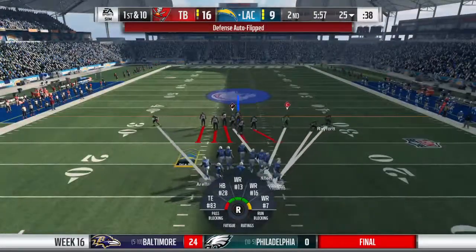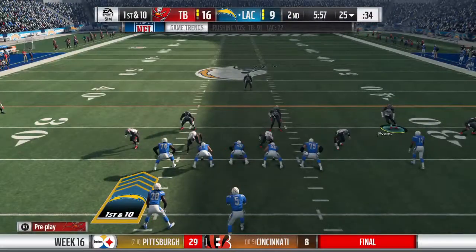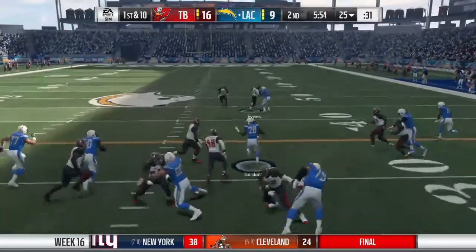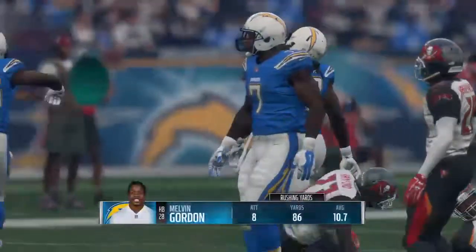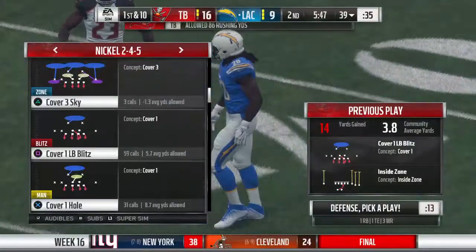Some of these runs now may pop bigger later in the game because of the effects of running it. Sometimes people, after a while, they don't want to tackle him anymore. Or they get tired, or they get out of position, or he runs through tackles. Continue to feed him the ball. He's having that kind of game. Yeah, might they get him the ball in some space in some different ways here. 14 yards is the pickup there, and a Charger first down.